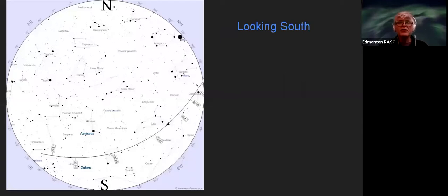So here we are in a June sky looking south. The center of the chart is overhead, which features prominently the Big Dipper. We'll be focused on this south to slightly southeastern sky. The nice thing from the Heavens Above site is it also tells you what time to expect the International Space Station in which part of the sky, so that you can be sure that, oh yes, that's the thing I'm looking at.